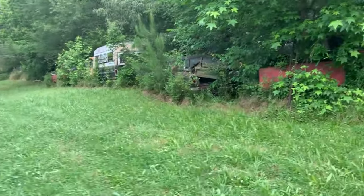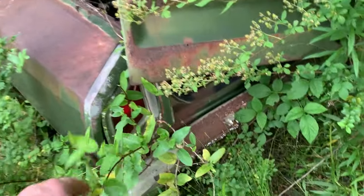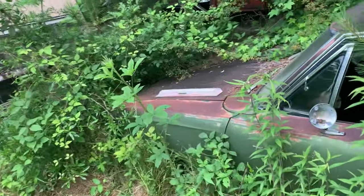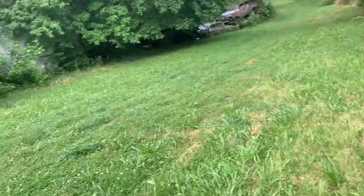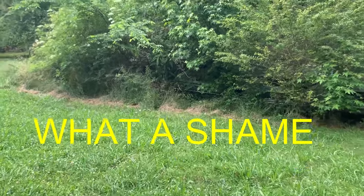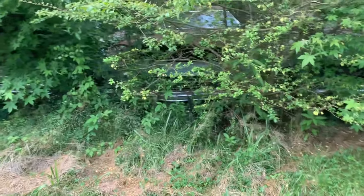What's this, a Road Runner over here? Yeah, it's a GTX or Road Runner. Trees will be growing out of this thing soon too. Let's see. So we had the 440 or 383 in it. It's a Road Runner. Look at these cars. I mean, you can't see them. There's a 65 in there. Or I think it's a Chevy. Yeah, it's a 65 Chevy right there. You can't see it. Monte Carlo right there.